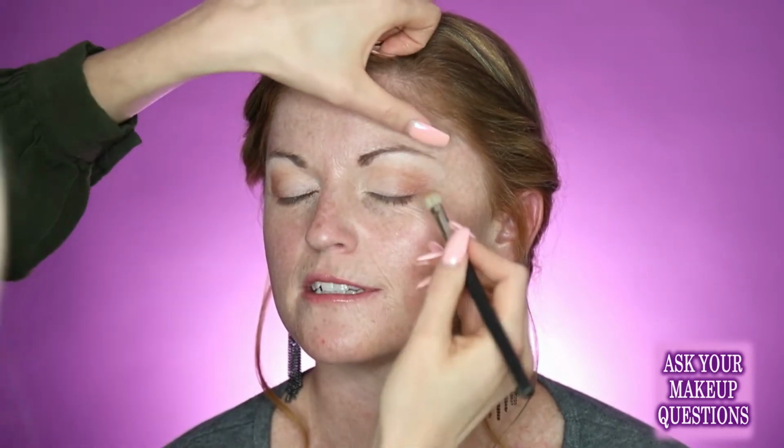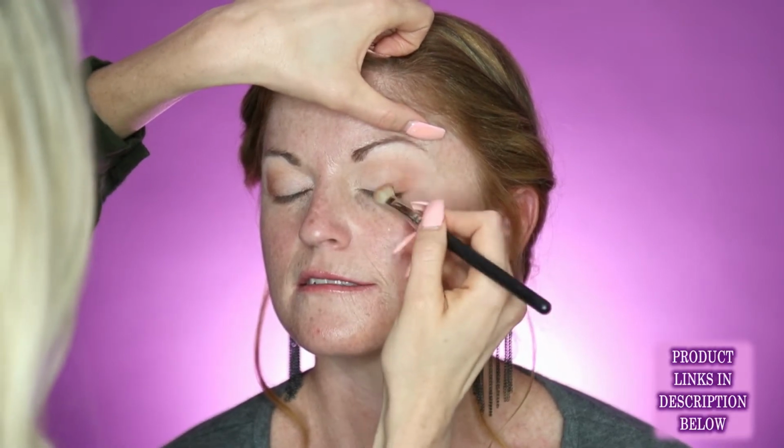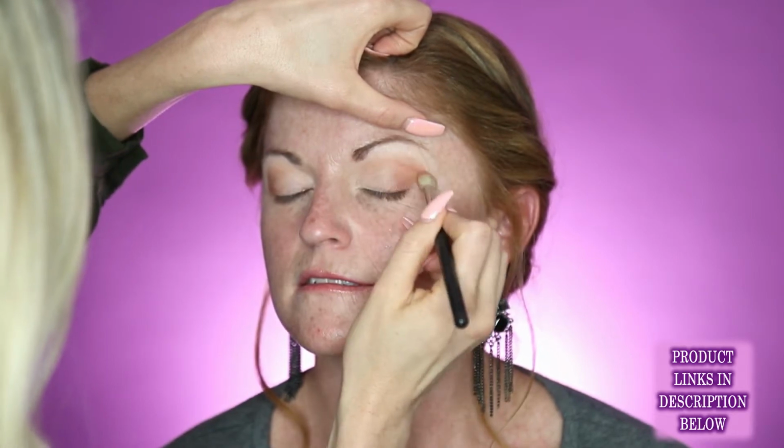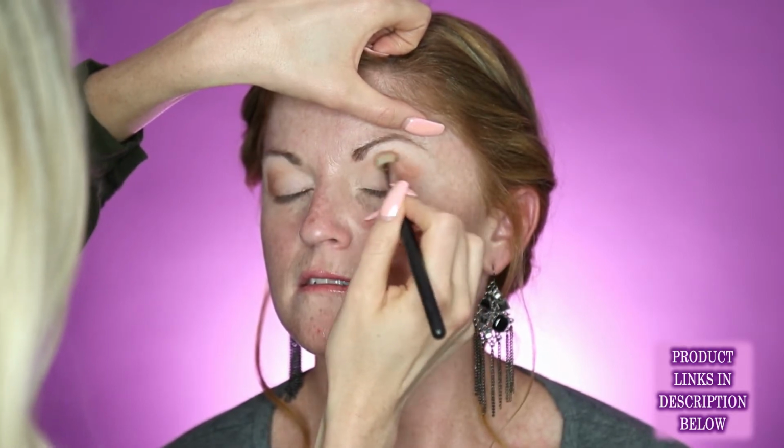You were talking about the color spectrum. They're opposite each other, aren't they? Yeah, the red and the green are opposites. They're always going to make each other pop. So that's a good way to play up your eye color. Like if you have blue eyes, you want to do more orangey shadows, and that will make your eyes pop.